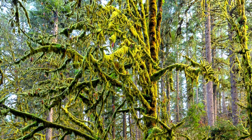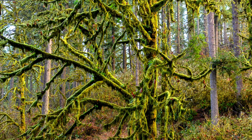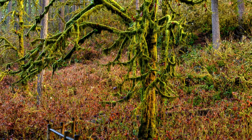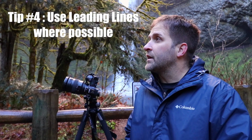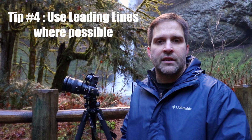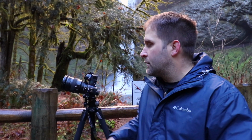So I came across the bridge looking for another composition for a waterfall shot, and then came across this really cool mossy tree. It's wintertime here, of course, in the Northwest, and so we've got a lot of moss on these trees. Like I mentioned, I think this is actually somewhat of a rainforest in here too, so it's pretty cool. The neat thing about this specific shot is we've got some leading lines here from this path that will help guide the eyes to this tree. Had it been there all by itself, it still would have been a pretty neat shot, but now we have this pathway for some leading lines and this little fence here, I think it will make for a pretty cool photo.